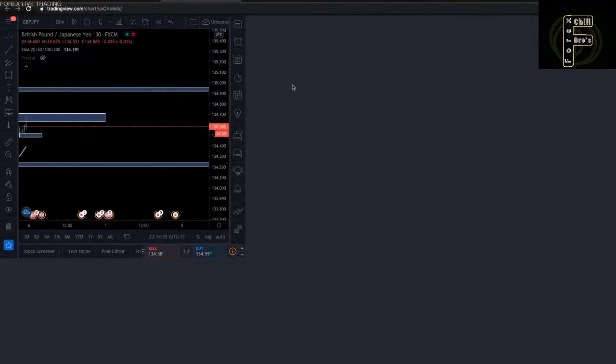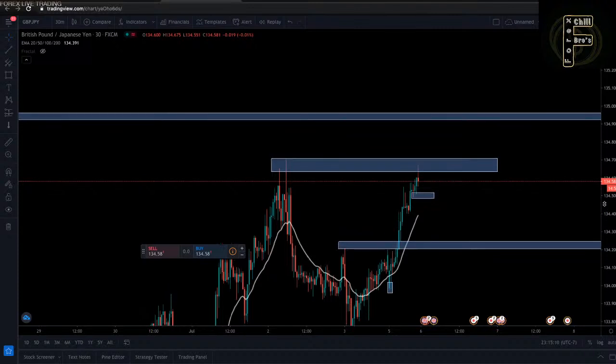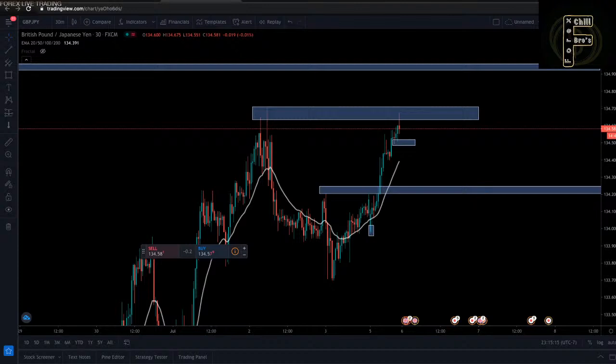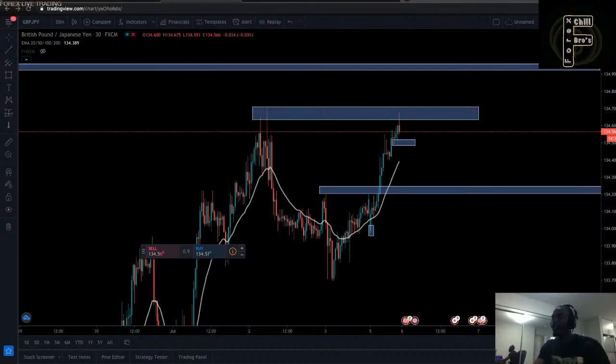Like I said, you can't force the market to do what you want. You just have to allow the market to play itself, and it's gonna do whatever it wants to do. Never assume the market's gonna do what you want it to do. That's just you playing yourself, if that makes sense. Never assume the market is going to do what you want. It's just going to play whatever it wants to play, and you just figure out what you want from it, and yeah, that's it.